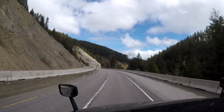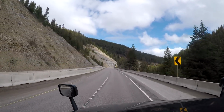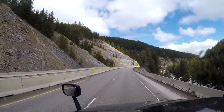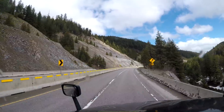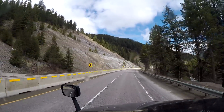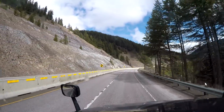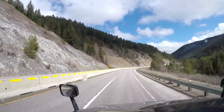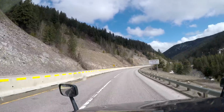Okay, let's bring our speed down because that was too tight of a turn for the speed we went into it at. We hit the rumbles a little tiny bit. I wish it would just decide if it was raining or not and then stick with one or the other.